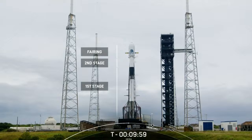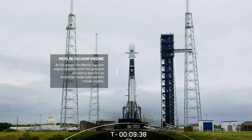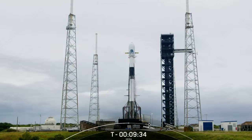Now, continuing down the vehicle, we have the second stage. The second stage is powered by a single Merlin vacuum engine, or what we call the MVAC engine, which is optimized to perform in the vacuum of space. And below that is the first stage, which contains 8 engines arranged around one center engine held in place by a structure called the octaweb. Now, each of these Merlin 1D engines delivers about 190,000 pounds of thrust at sea level, which gives Falcon 9 a combined 1.7 million pounds of thrust.